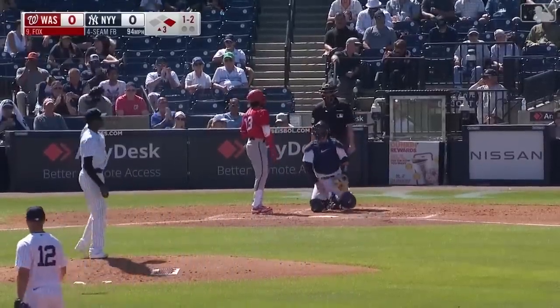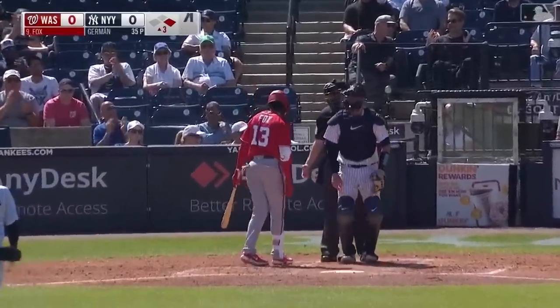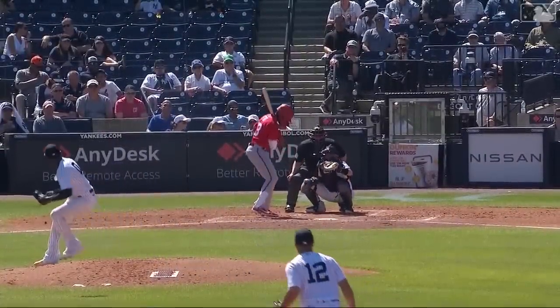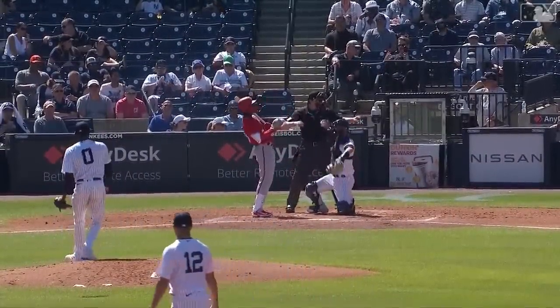Strike three. Fox. Really good fastball on the inside part of the plate. And Meredith mentioned him facing lefties early, and that's what he needed to work on. Watch where Higgy sets up. And great fastball on the inside part of the plate and down.